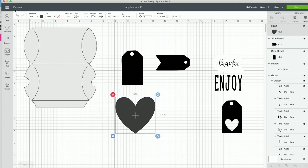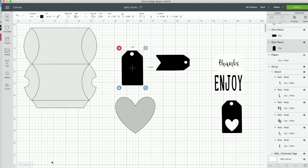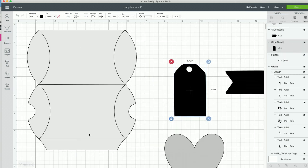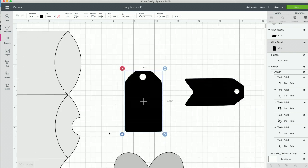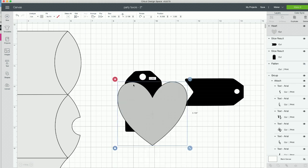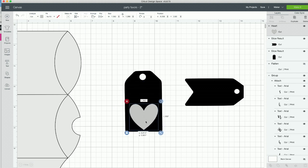I'm going to make her heart. My mouse is doing some weird things here today. I'm going to make my heart a little lighter so we can see it a little easier, and I'm going to come in so that we all can see it better as well. Okay. And I'm just going to size this little heart to fit perfectly on the bottom here, just like that. Perfect.